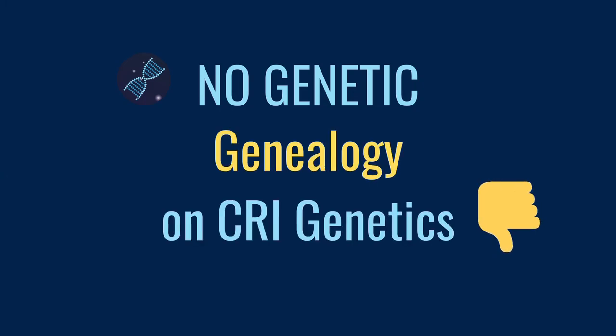Well, with CRI Genetics, there is no match list. So there's no way to incorporate this into genetic genealogy. So from a genealogy standpoint, that's really why we haven't looked at CRI Genetics in any kind of detail before. It's because they don't offer this key tool for genetic genealogy.